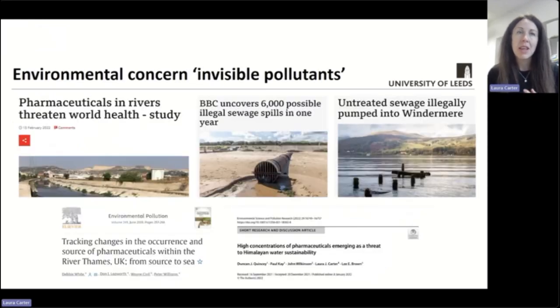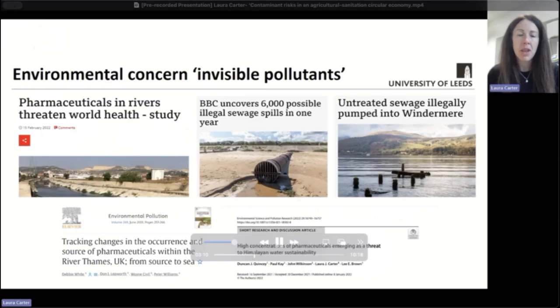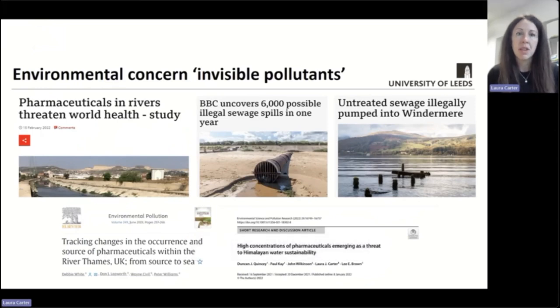So the inadvertent release of pharmaceutical residues into the environment, I think, is probably more commonly associated with wastewater discharge into rivers. This has widely been reported in the UK press at the moment. There are a couple of news articles here highlighting the scale of the problem. So there's wastewater discharge into Windermere, and there's been recent reports of high levels of pharmaceuticals detected in even some of the more what you would consider remote or pristine areas.